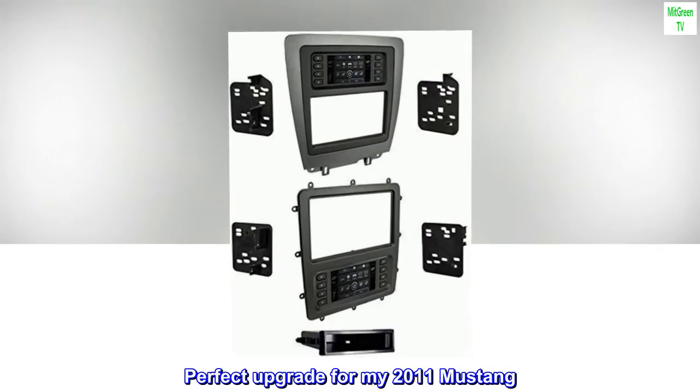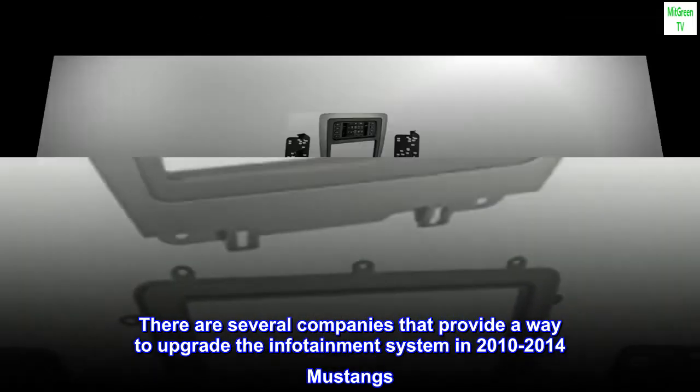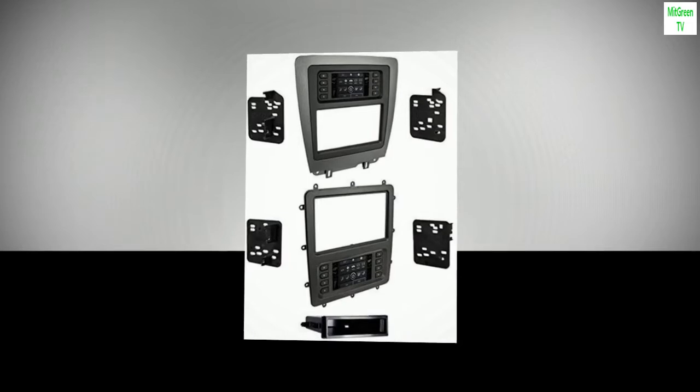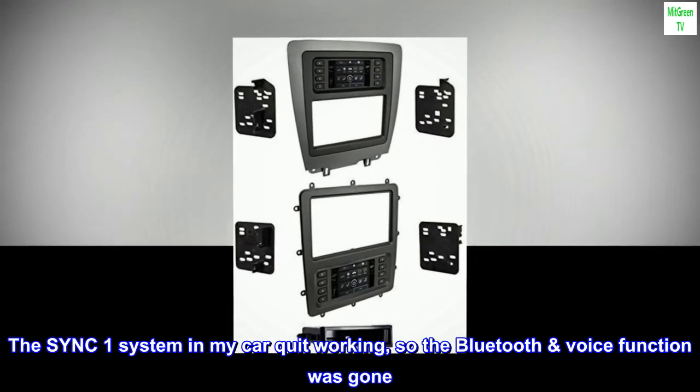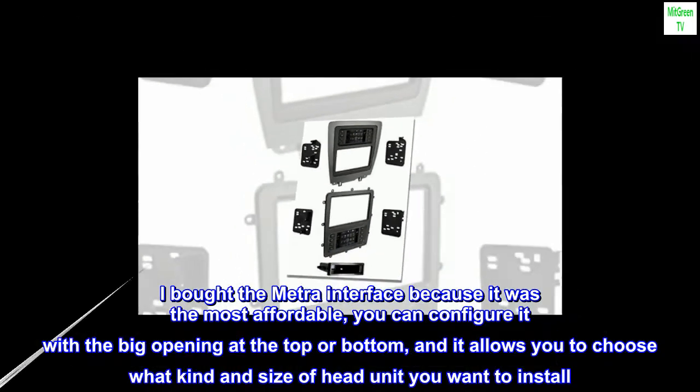Perfect upgrade for my 2011 Mustang. There are several companies that provide a way to upgrade the infotainment system in 2010 to 2014 Mustangs. The Sync 1 system in my car quit working, so the Bluetooth and voice function was gone. I bought the Metra interface because it was the most affordable.